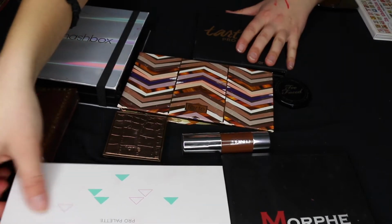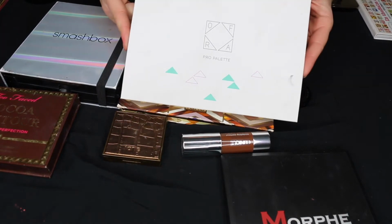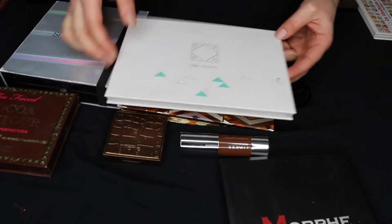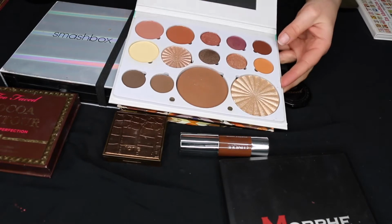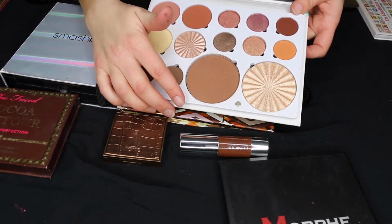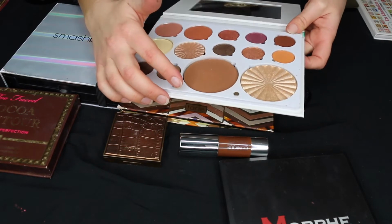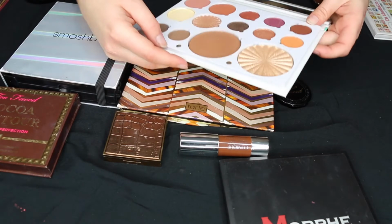I have to go ahead and mention that my next favorite bronzer is the one inside this Ofra palette. This is the Ofra Pro palette, and this is the bronzer I'm talking about. It's pretty red toned and pretty deep on me, so I only use it when I'm absolutely the most tan.